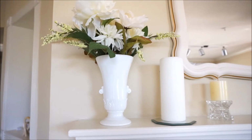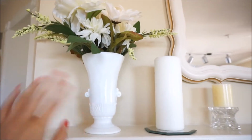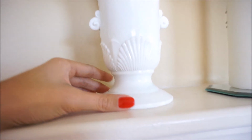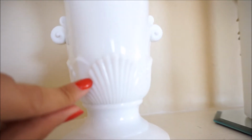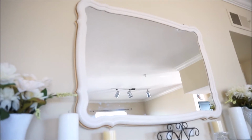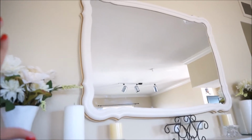Okay, so we've got a couple more of those white vases. These vases I use to decorate our fireplace mantle, and I just love it. I just think it's so beautiful, and it's very sturdy. Let's see if you can take a look at this detail. It's got this seashell detail. Hopefully you can catch that on the camera. And then obviously I just stuck some flowers in there. We also got this mirror, and I think the ticketed price was like $20 and we got it for $10. We were looking for something to put above our fireplace, and this was just so perfect. So I'm so excited about that.